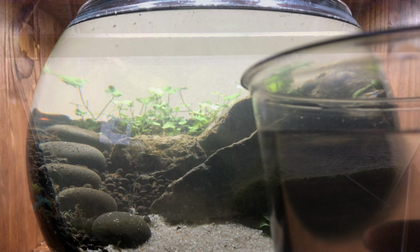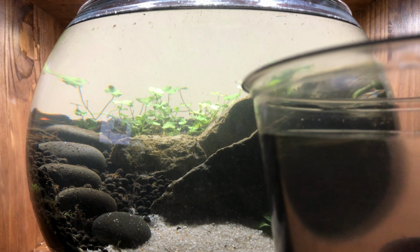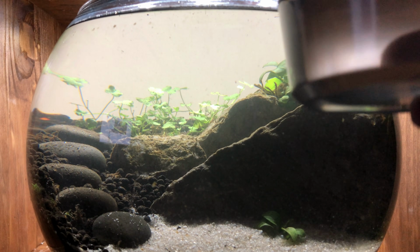I've changed the water in the bowl, and I've also acclimated these guys over 4 hours with a little drip system. Time to put them in.